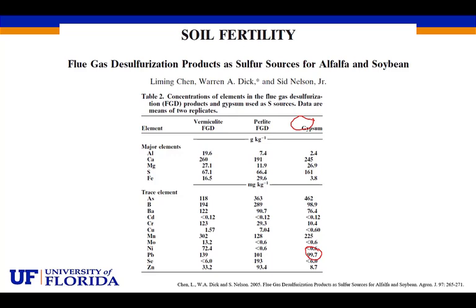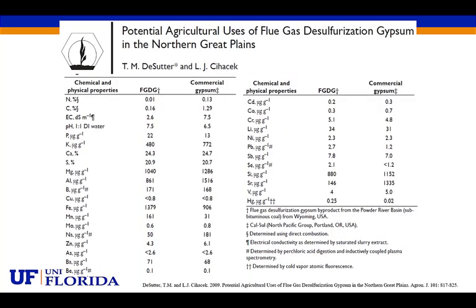Other elements have increased though. So in regular gypsum, say our chromium concentrations have gone from 10 to about 30 or even 120 milligrams per kilogram. So there can be increases in some of these heavy element concentrations. And so I would invite you just to make sure that you get an analysis of your gypsum and keep on top of your soil testing if you're going to continually be applying this throughout the season or throughout the years. Just keep an eye.